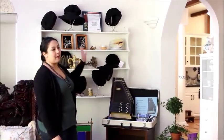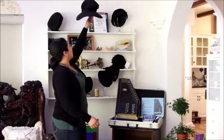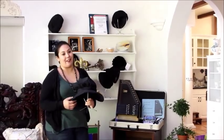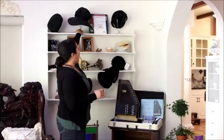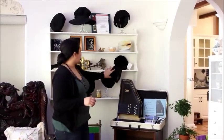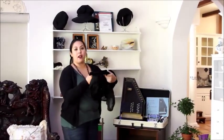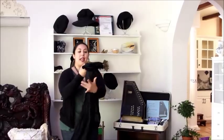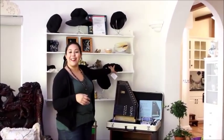Now we have some great hats owned by June Carter Cash, this one being one of our favorites here, as you can see. So very much her style, sun hat, and mostly in black. We have some other great ones right here, as you can see, a more vintage flair, sort of morning hat type. Just some really great things if you are a fan of June Carter Cash.